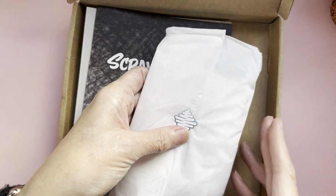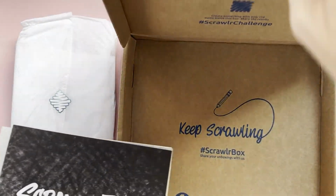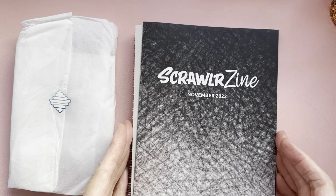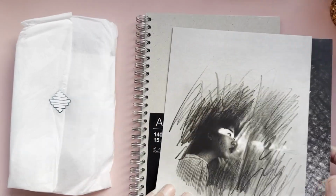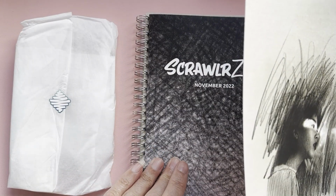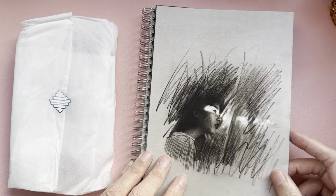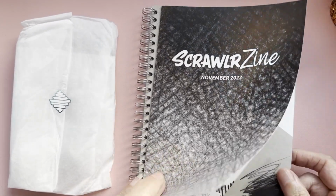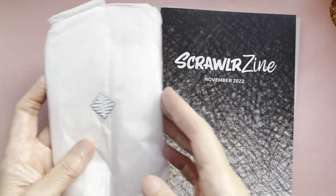Okay, so we've got the package of goodies. I'll put that out there. Let's take the box out of the equation just for a minute, just because it's easier to see what we've got. Ooh, interesting. Okay. Interesting artwork, kind of thinking pencils. Okay, so we have got the zine. I'm not going to look in that yet because that would spoil what we've got in the package. So let's open the package.